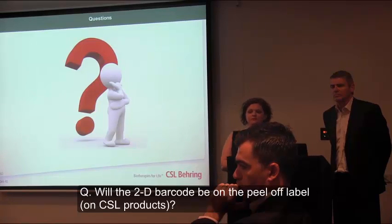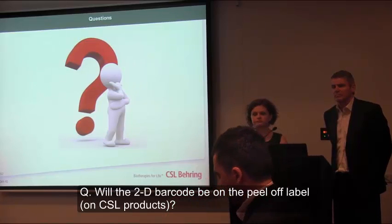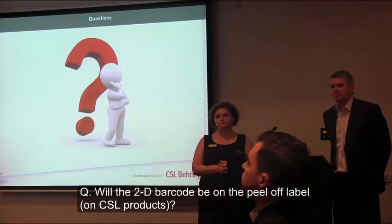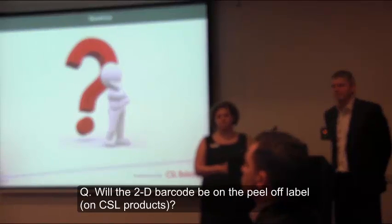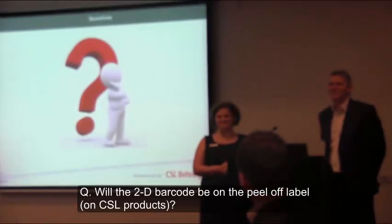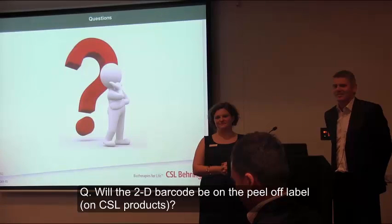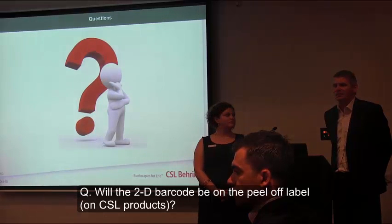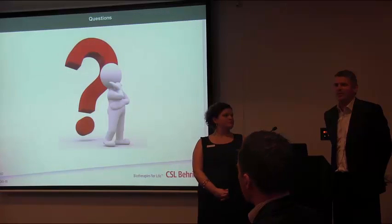Another question. Will this 2D barcode be on the peel-off label that will go into the patient's history? Because you know that peel-off label, which is on certainly most manufacturers' products, except prothrombinex, that actually then goes onto the patient's medical record, and that then in most cases is scanned into their electronic record. Certainly, that's what we're looking at the moment.